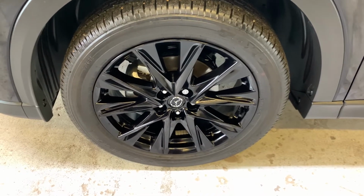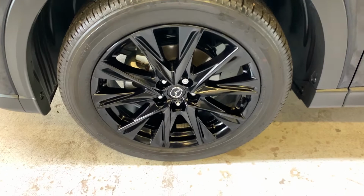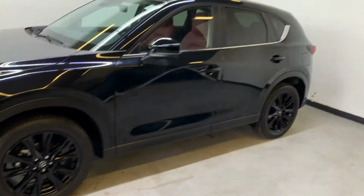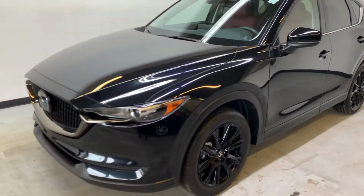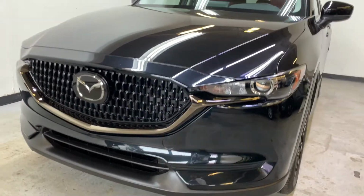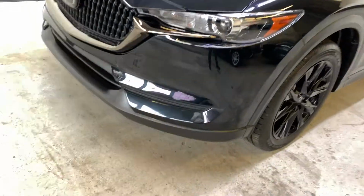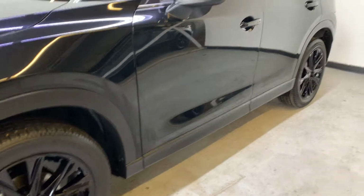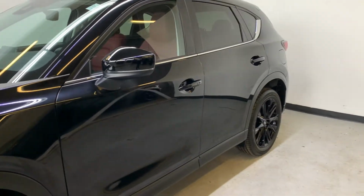The CX-5 Kuro is equipped with 19-inch factory alloy wheels, finished in a nice black color, wrapped in Toyo tires. We do have the real elegant Jet Black Mica for the exterior color. Up front, you'll find we do have LED headlights equipped on this model as well. We also have a black plastic trim piece that goes along the bottom of the vehicle. That's to protect your paint from any rock or debris that might get kicked up while driving.